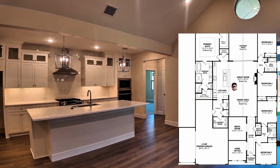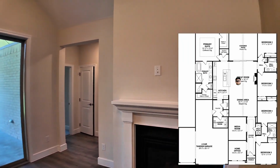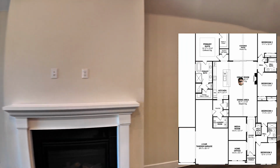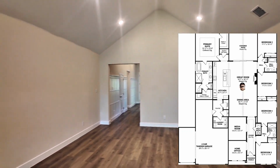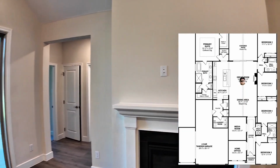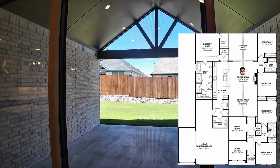Very large island. They want you to put the TV over the fireplace, but you don't have to. There's plenty of other walls. You can configure this how you want. It's a cool patio there.